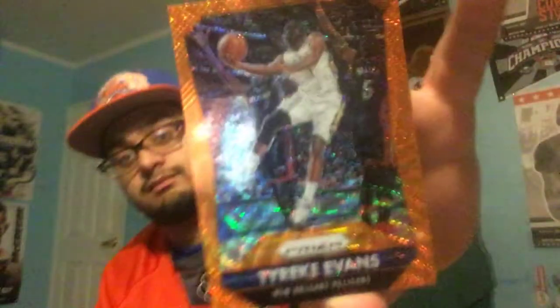I'm just going to go through these. I'm just seeing if they're numbered or not. Well, the orange one should be numbered. Because it's a refractor. Right, guys? It should be numbered. It's not numbered. That's kind of weird. I think it's kind of weird that the orange one is not numbered. Should be numbered. But that's cool. That's a cool card to have, right? Bam. Bling, bling. That's cool. That's like a cool card to have right there.